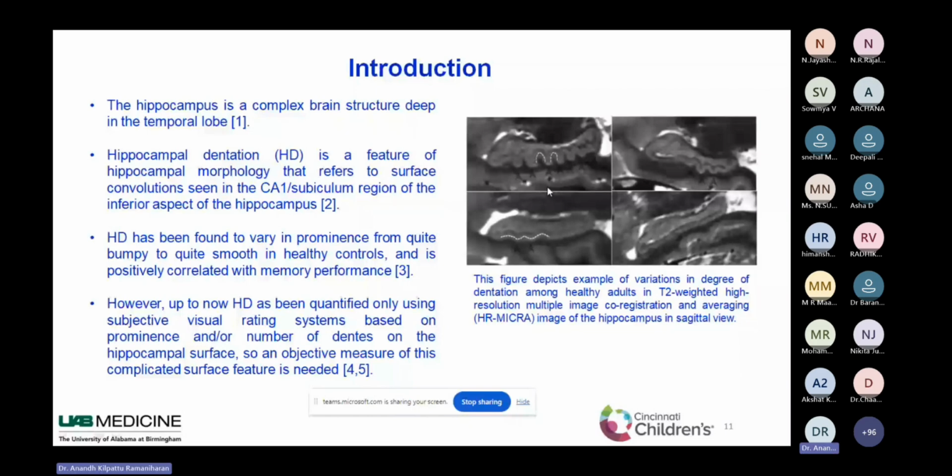So the hippocampus is a complex brain structure in the temporal lobe. Basically this falls in the temporal lobe, and dentation is a feature of hippocampal morphology that looks like convolutions or bumps in these regions called CA1 and subiculum. This is the inferior aspect of the hippocampus, and this is the superior aspect of the hippocampus. This particular feature is not readily seen. The other thing is that it varies dramatically, even in healthy individuals, and it is positively correlated with memory performance.